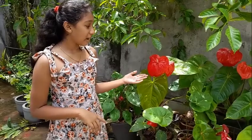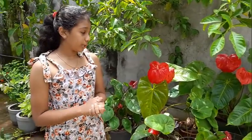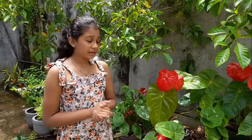Look, these are anthurium. We can see many colors of anthurium, but I have only red anthurium. We can use this anthurium for many decorations. I like anthurium. Let's go to see more.